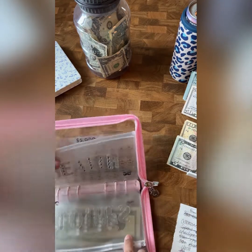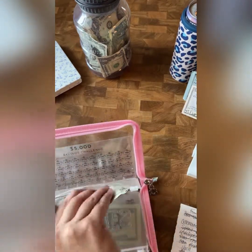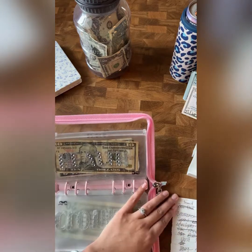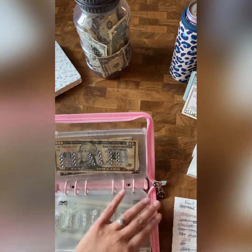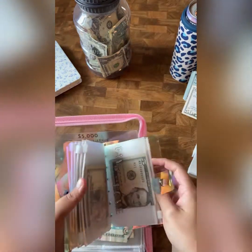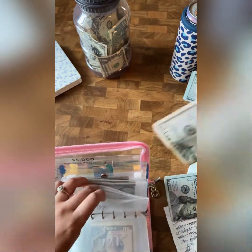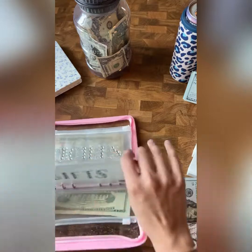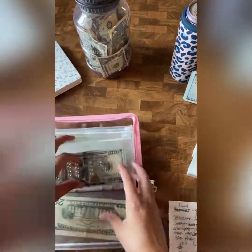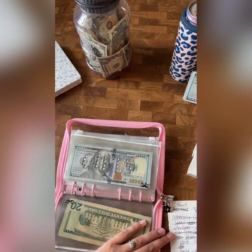That's why I bought this little pink zipper case, which is from the brand Simple Shops. She has an Etsy. She's always sold out, so you kind of have to get on that if you want one. But I'm going to stuff all of my sinking funds, and then this is the $5,000 savings challenge. This is where I ended up moving my son's birthday money after I thought about it, and I moved a 50 into gifts that I had left over instead of putting it in my savings challenge. The gifts money I ended up putting in there.